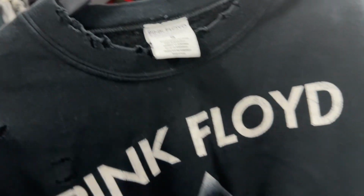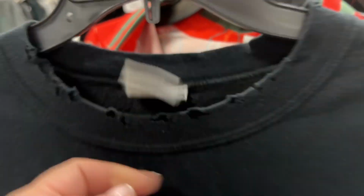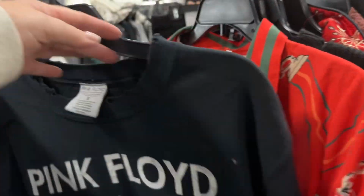This Pink Floyd sweatshirt's very cool. It's a remake. It's a reprint from 2015. It's 8 years old of their tour shirt. So I'm going to pass on that.